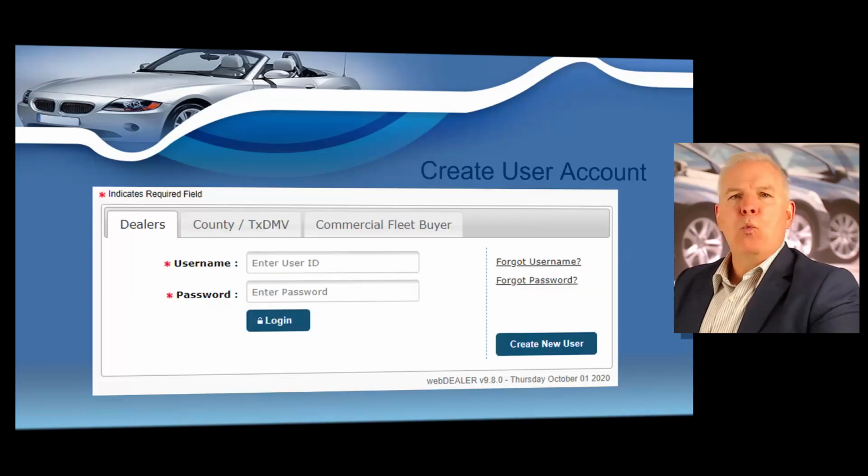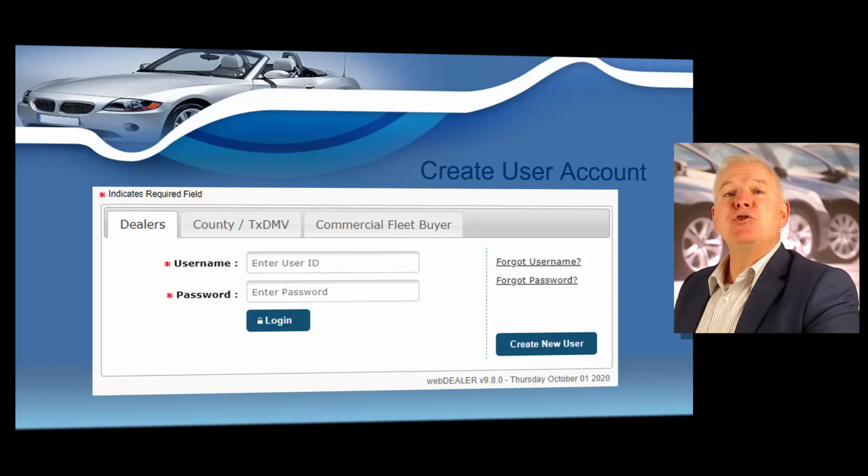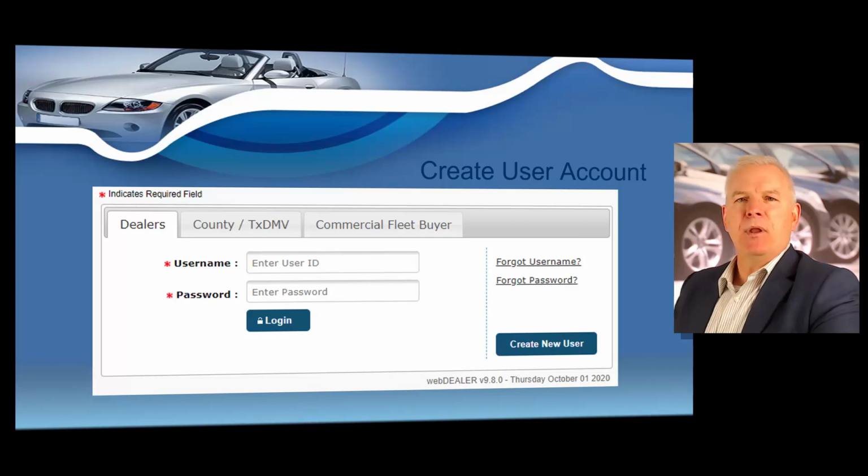So first, we're going to create a user account. To begin using the system, you must create a user account. It's webdealer.txdmv.gov. And from the login page, you're going to click Create New User button. See that button right there?